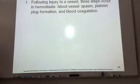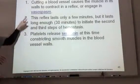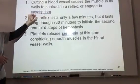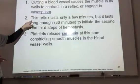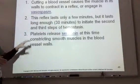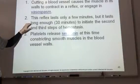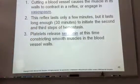Blood vessel spasm, part 1, platelet plug formation, part 2, and then blood coagulation, which is basically the clotting of blood. So if a blood vessel gets cut, the muscle in the wall of the blood vessel is going to go through a short vasospasm. So a spasm of the vessel. So a very quick blood vessel spasm. It's not going to last very long, typically a few minutes. If it does last for a long time, so we're looking at larger cuts, larger injuries, if it lasts for 30 minutes, then it's going to start the next 2 steps.